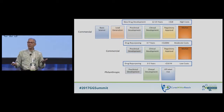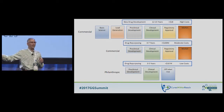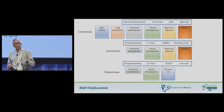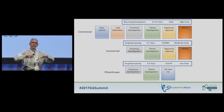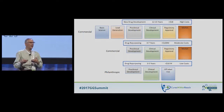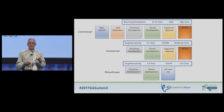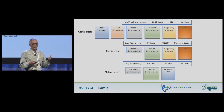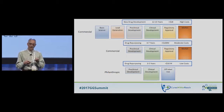Now, I also want to look at what we call philanthropic development. At Cures Within Reach, about 80% of what we do is philanthropic development. And if you look, what we've done is cut off something on the right end of the development process, the market approval. In philanthropic drug repurposing, all we're trying to do is fund and complete a proof of concept clinical trial that is robust enough that when the results are published in a journal, clinicians that treat those patients can read the study and say, this is strong enough that I'm going to talk to my patient about whether we should use this or not. And in the world of rare diseases where there's no other therapeutic, often a repurposed therapy like this is very helpful in the patient population. And I'll talk about a couple of specific success stories about that in a few minutes.